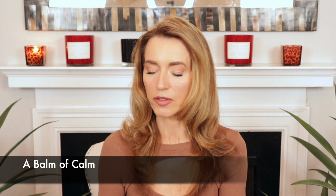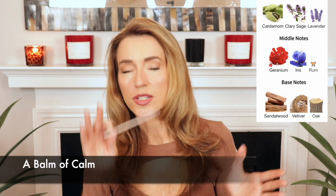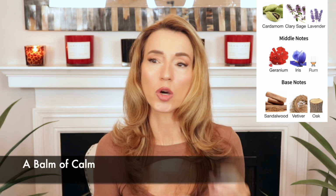So the next one is a Balm of Calm. And this one I actually liked a lot. This one was very, very good. This is a fresh, woody, aromatic fragrance with spices, some lovely cardamom, and some nice soft floral undertones. This has a really nice, strong, fresh cardamom in the opening.